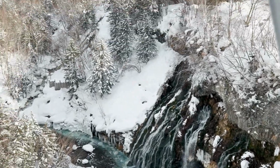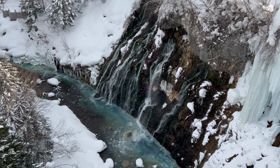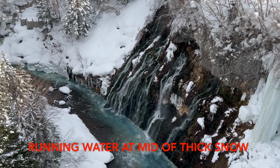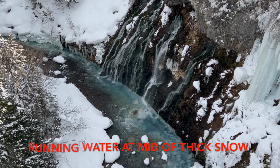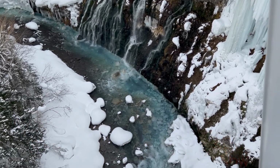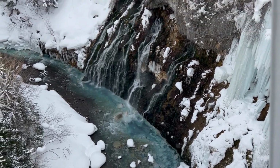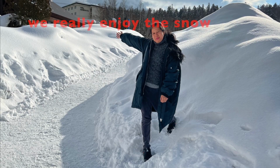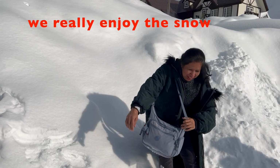Look, minus 4, but the water is flowing because they said it's a hot spring. That's why the river is still flowing. Even the snow is two stories high. Look, go tumble.